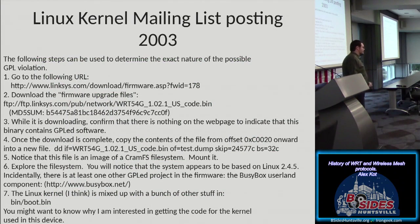They basically started poking and prodding Linksys about the fact that they saw in the firmware file, the bin file they download off the website, a Linux kernel in there. They noted the version was like 2.4. It had other GPL or GNU licensed software like BusyBox. It was using the CramFS file system. So they knew Linksys was using this open source code, but they never saw anything released. And so they kept poking and prodding them.